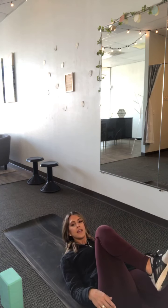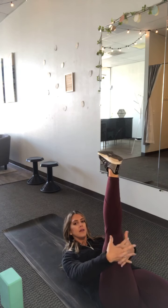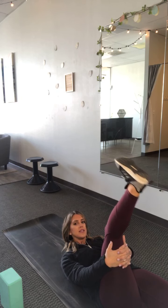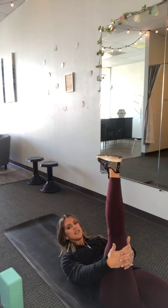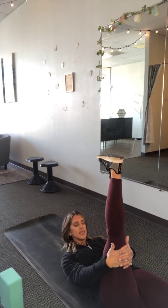So for our active hamstring stretch, you'll lay down on the floor, and let's do our left leg. So right leg is just down on the floor. I'm going to bring my left leg up, hands behind the thigh. I have my toes pointed towards my face, and we're going to bend it at a 90-degree angle and then extend. So you bend and extend, and I understand that not everyone can straighten out their leg like so, so just do the best that you can.